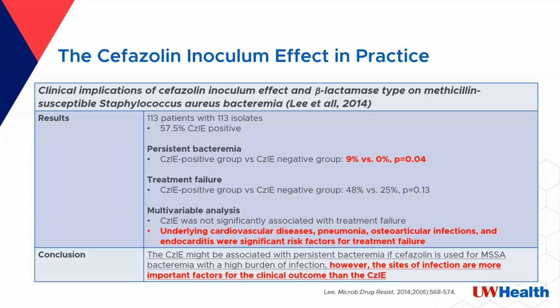So their conclusion from this was that the inoculum effect might be associated with persistent bacteremia if cefazolin is used in high burden infections. However, the site of infection seems to be more important in regards to the clinical outcomes when the inoculum effect is present, which goes along with what we were talking about earlier with those infections with higher inoculum risk tending to have worse outcomes when cefazolin's used.